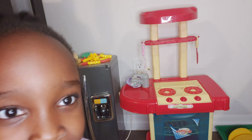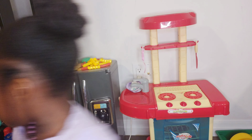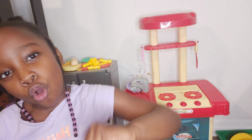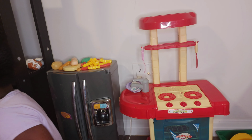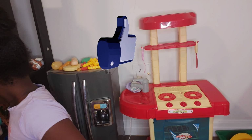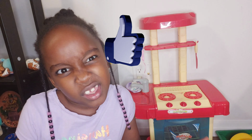Oh, bathe my baby. Let's go to the bathroom. Get her bath tub. I'm gonna get her bath toy. So, rubber ducky. Hair dryer to dry her hair. Comb to comb out her hair. A brush to brush her hair. I'm gonna change her pampers. And her towel. And I think that's it.